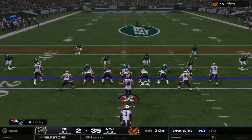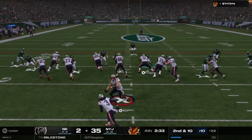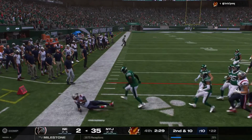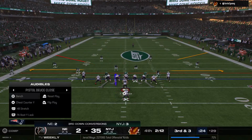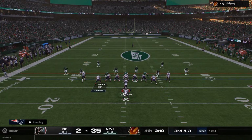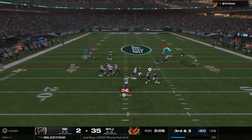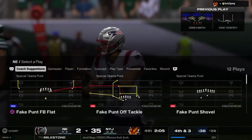Second and 10. Getting the ball is Cook running left, and he's able to plow forward up to about the 29, just shy of the 30. Here's 3rd and 3. To throw, it's May. Now a quick throw there, but it's going to be incomplete.